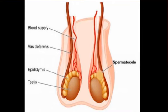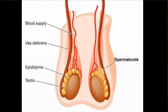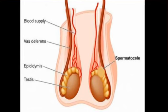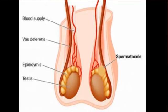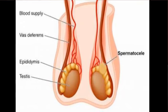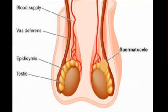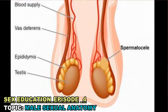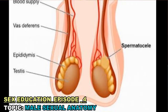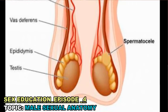Then we have the epididymis. The epididymis is a tube where your sperm matures. That is, after the testicle has produced the sperm, the sperm gets matured at the epididymis. This epididymis also connects each testicle to the vas deferens.